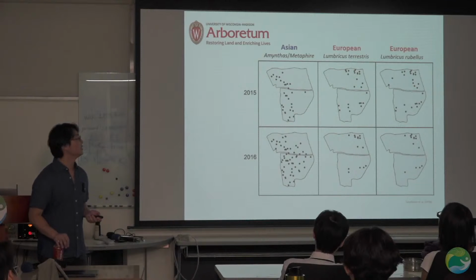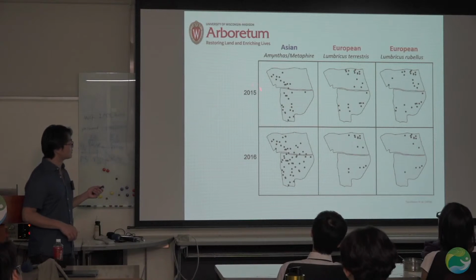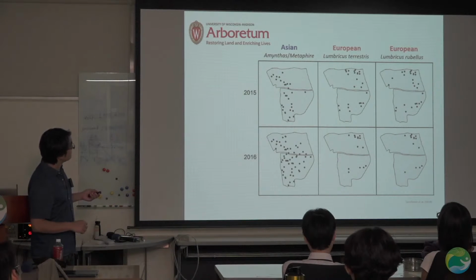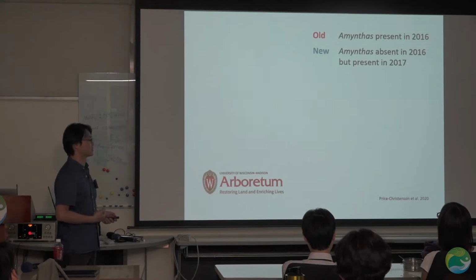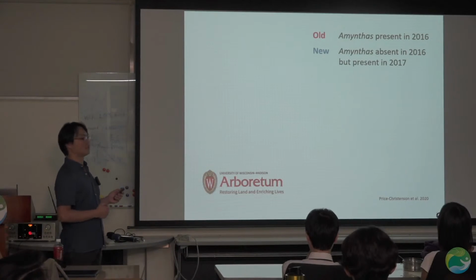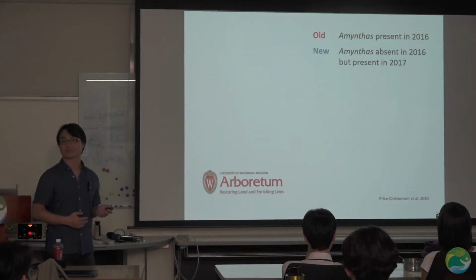And so going back to the study that was done in the University of Wisconsin-Madison Arboretum. This is a team that collected samples in both 2015 and 2016. And another team led by one of my collaborators started to collect samples in 2017, so 1 year after the original sample collection. And they found that some of the sites that had no earthworms in the previous year started to have earthworms in 2017.